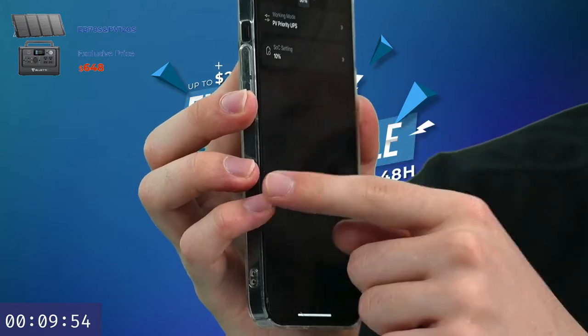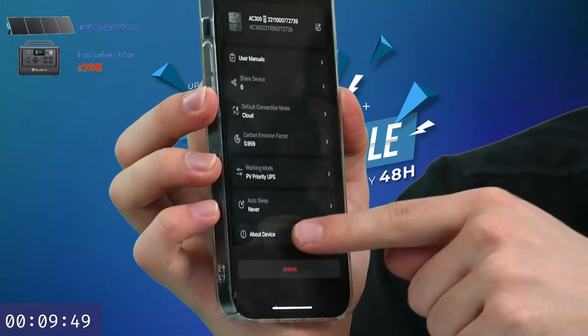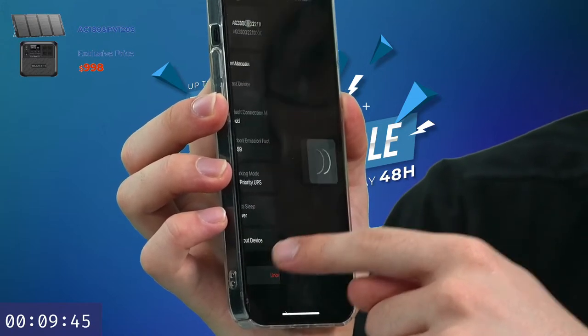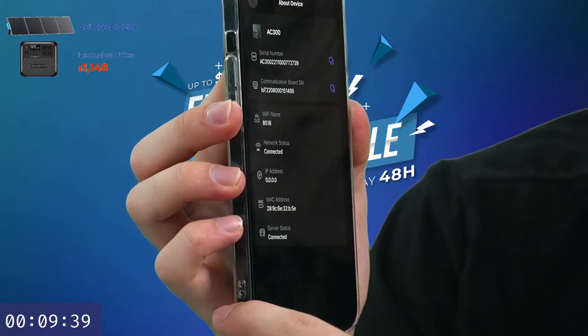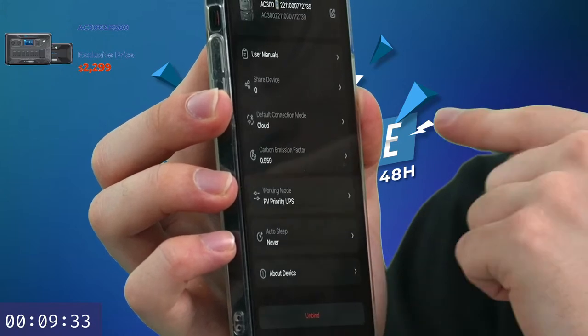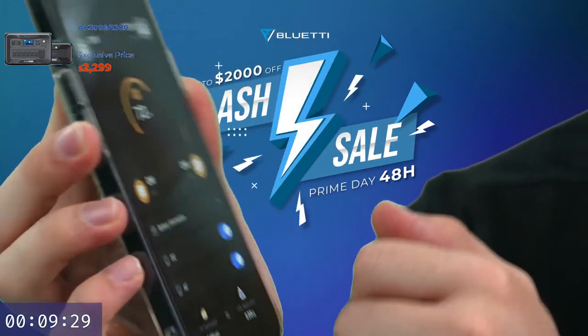Okay, and auto sleep of the screen, about device, and about device you can find many things like Wi-Fi name, network status, serial number, communication board SN, etc. And you can unbind the device here. So this is the app control for AC300. Okay, cool.